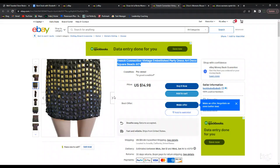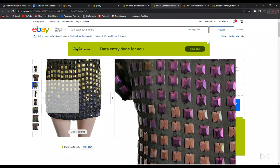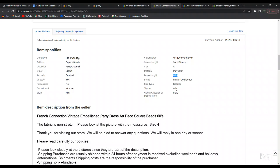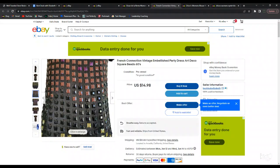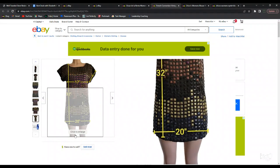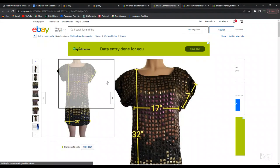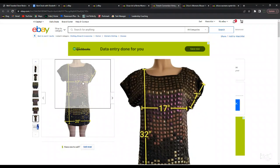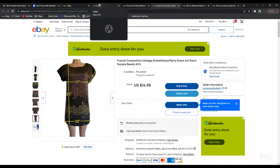I also noticed on this Oscar de la Renta, not Oscar de la Renta, this is the French Connection. When I went to the description, you actually have this listed as a midi dress, but the length of this dress is 32 inches. And you can see on this mannequin, it's actually hitting above the knee and mid-thigh. So this would not be called a midi dress. This would be a mini dress. That could be why some people haven't purchased it either. If you're going for that artsy vibe, I would definitely get that corrected so that way they have the proper length.